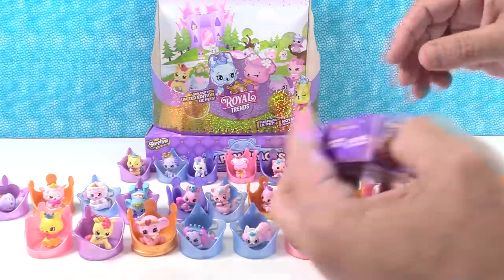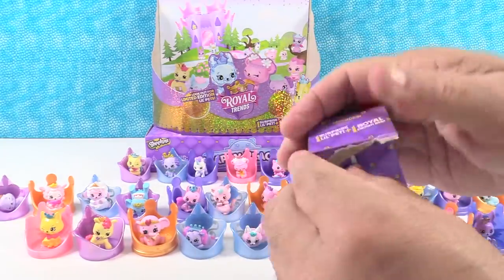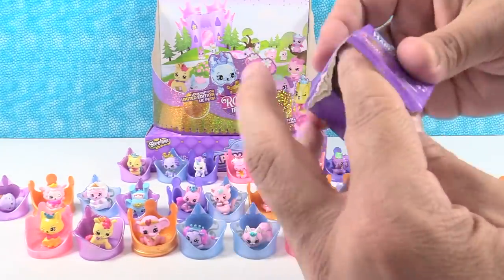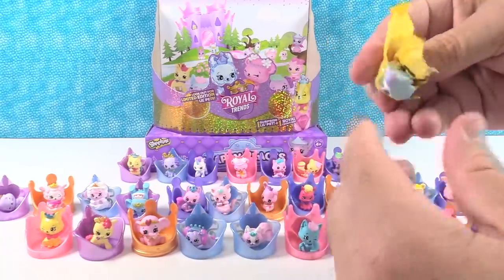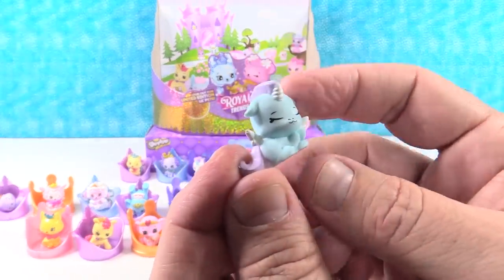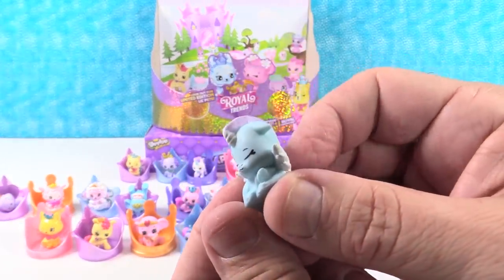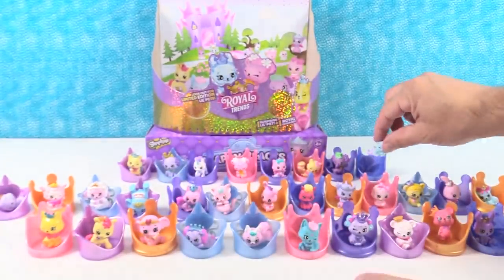All right, next one. Second to last one for me. Come on, limited edition. Or Little Wings. The other unicorn. Oh, that's Little Wings. There's Little Wings right here. It's a sleeping unicorn. I like it's got a little mohawk. Little unicorn mohawk. There's the wings. It's laying down. It's taking a nap. So we got the other unicorn.